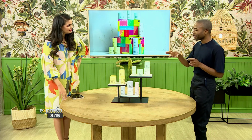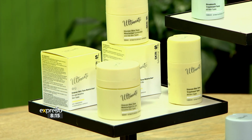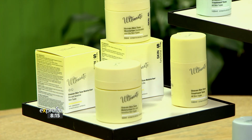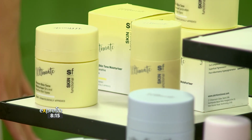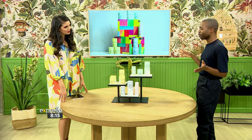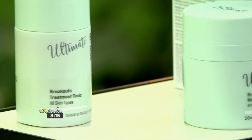So back to the packaging, as I mentioned, it's inspired by our customers. And what I really love about it, by just looking at it, it gives that look and feel of ultimately you in your skin. Ultimately different, it is a fan favorite, and by just looking at it, you can see that it's ultimately Skin Functional as it has been expertly formulated.